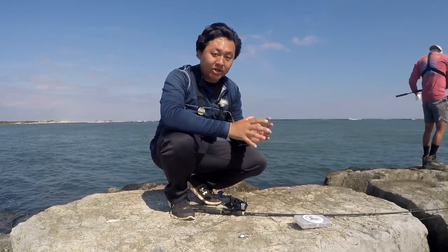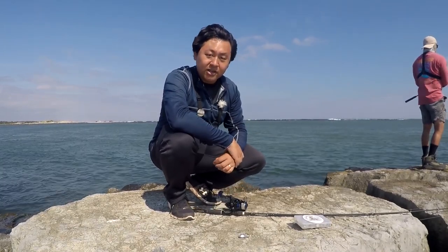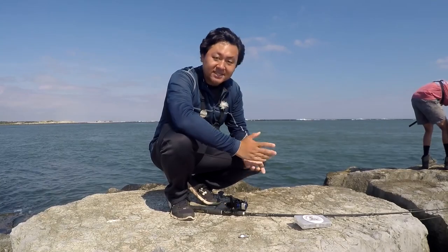Very likely, there's going to be some tautog in there, okay? And that's when you just leave your stuff in there, you feel the tug, right? And you just pull it out. So this is pretty much the gear and the technique.